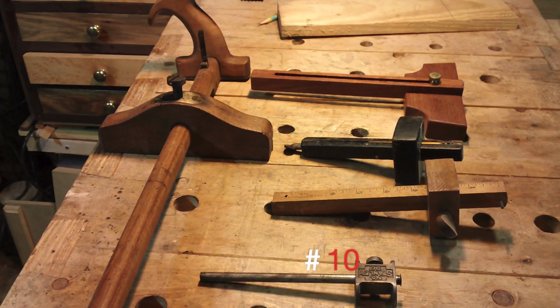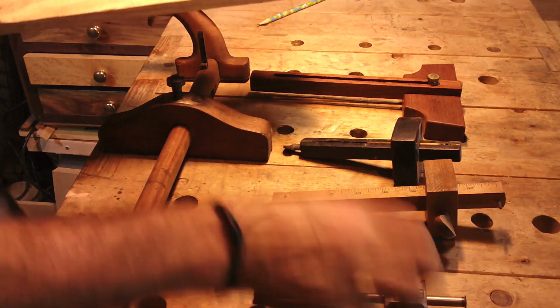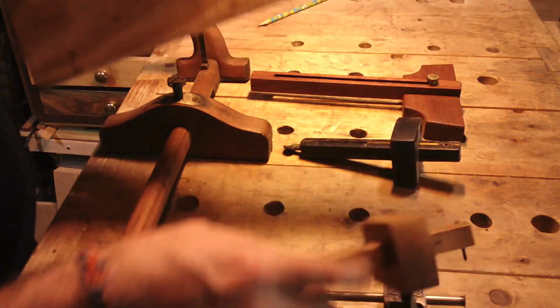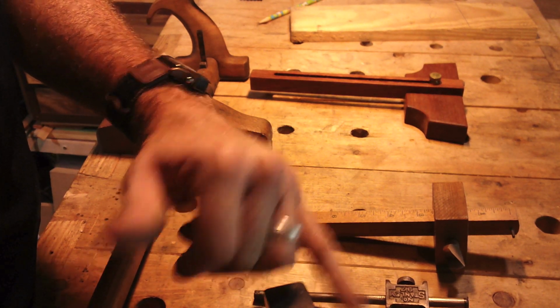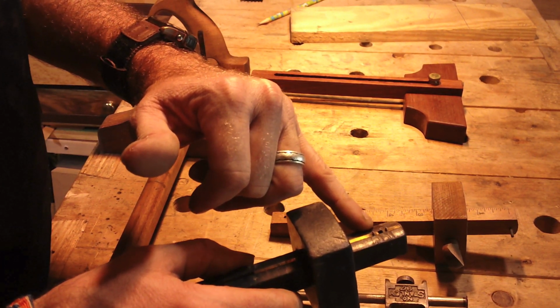Number 10, last and not least, the marking gauge. You have wheel type that are nice, old Stanley 97. You've got pen type. Pen type are quick and dirty, but the pen is really good on the end grain. You have double pins, double knife blades. You can set that to the width of your chisel, say your mortise chisel, and set up your tenon. Cut it up with your saw, and you're good to go.